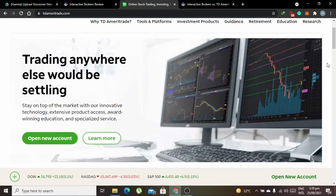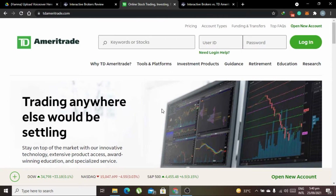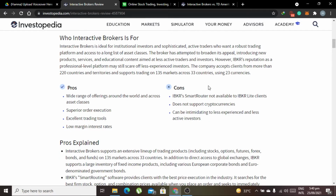Now, Ameritrade is an amazing investing app that allows you to invest, and it has a lot of investment products, tools and platforms, for example retirement tools, investing tools, and trading tools as well. When we talk about Interactive Brokers, it has an excellent trading tool and low margin interest rates.